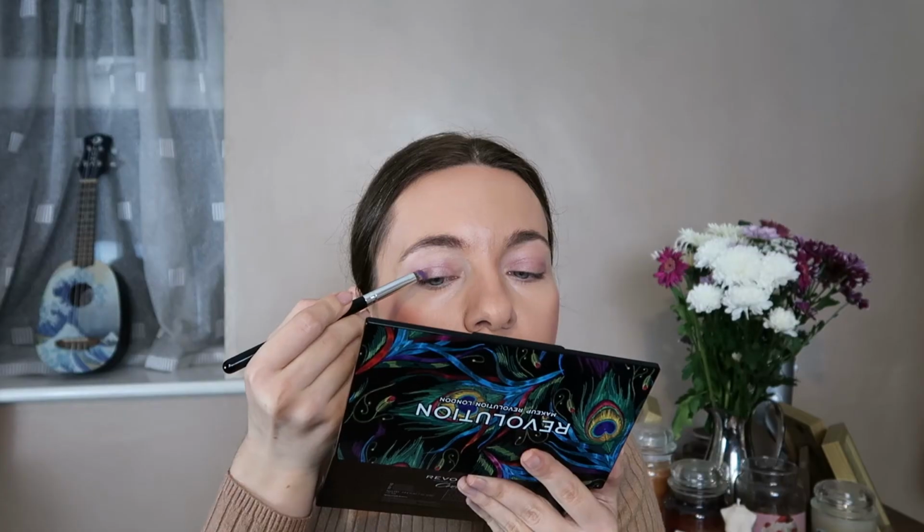I'm not very happy about this because it's not blending really well, and it's interesting to see that some of the shades are so amazing, but some of them are just a proper miss. I'm not very happy about the situation right here, but that's the best I could do.